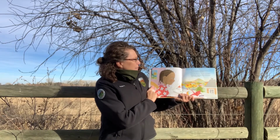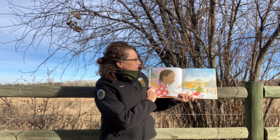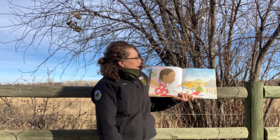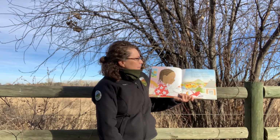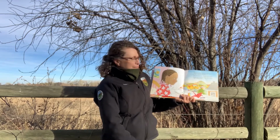Today, my mother and my father and I are going to climb Hickory Hill. That's the mountain I see from my window. It looks like a mountain to me, but everyone calls it Hickory Hill.